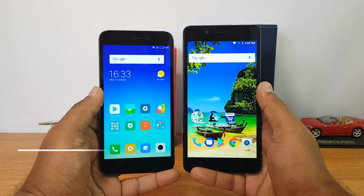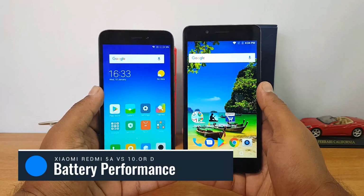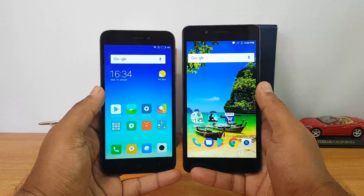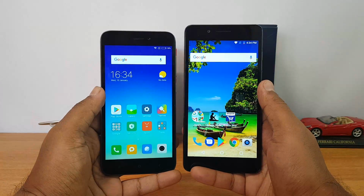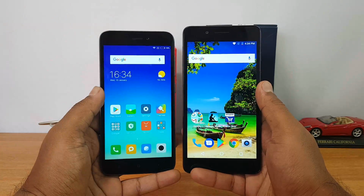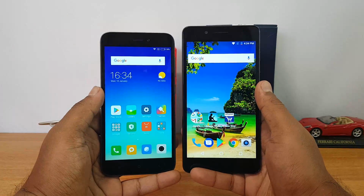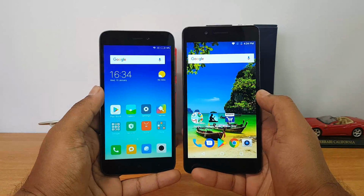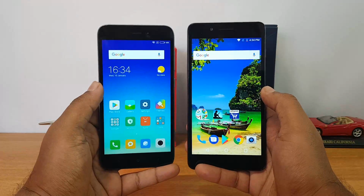Now finally talking about the battery, we have a 3000 mAh battery on the Redmi 5A, while it's a 3500 mAh battery on the 10RD. So obviously the 10RD has a better battery life and slightly better overall performance in terms of the battery department. Now summing up, which is the better device to buy here? So we'll just list out the strong points of these two devices.